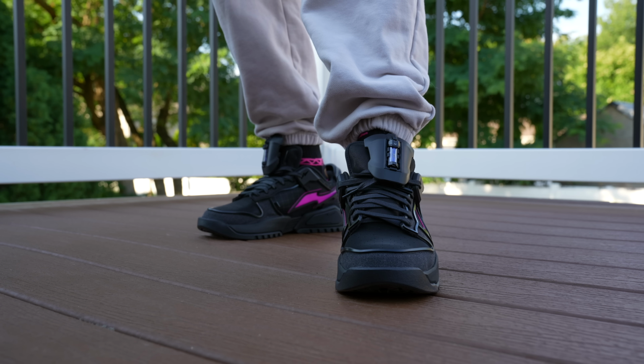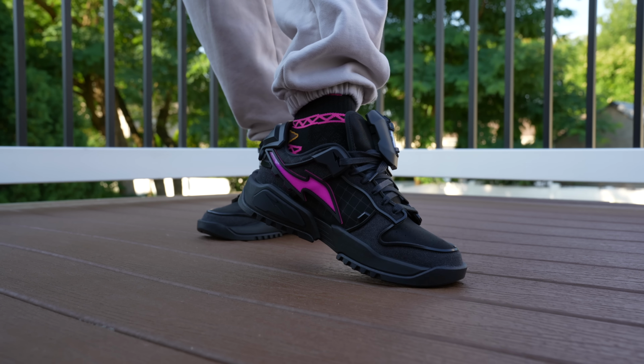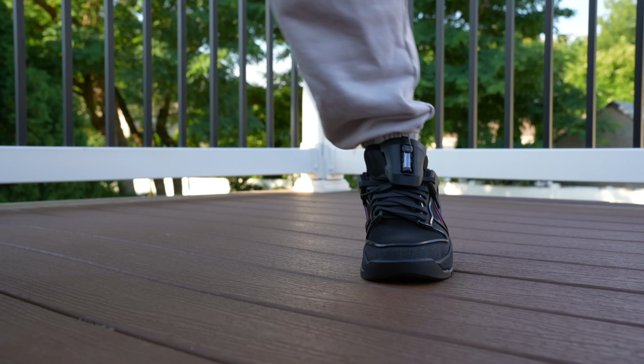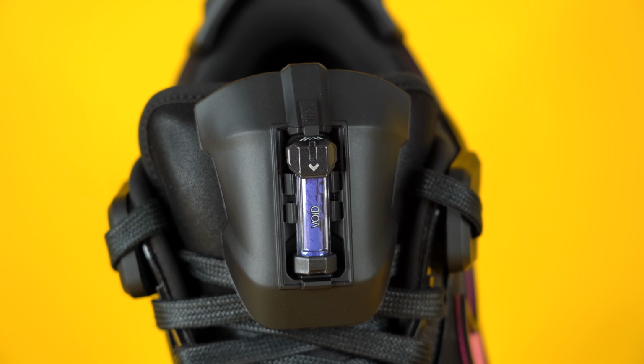Now the little blue capsule and the detachable tongue shield that I showed you earlier says the word void on it, because that of course is the name of this particular sneaker. I actually really like that detail. It reminds me of when you buy a lightsaber at Disney and you put the crystal into the lightsaber and it lights up. It's kind of a similar vibe.